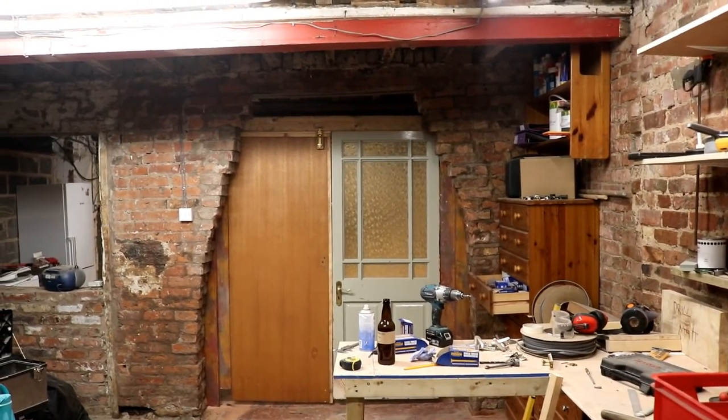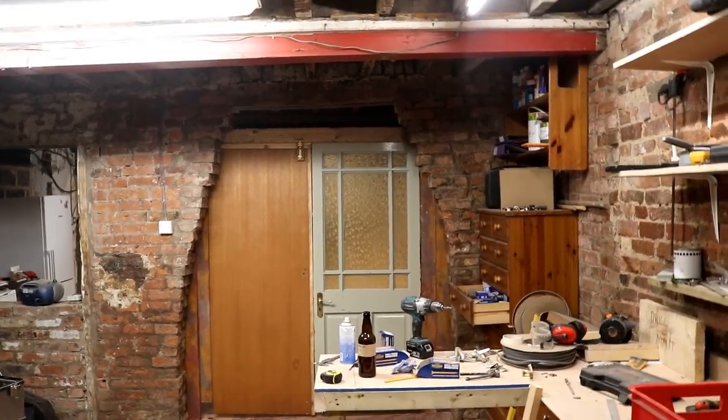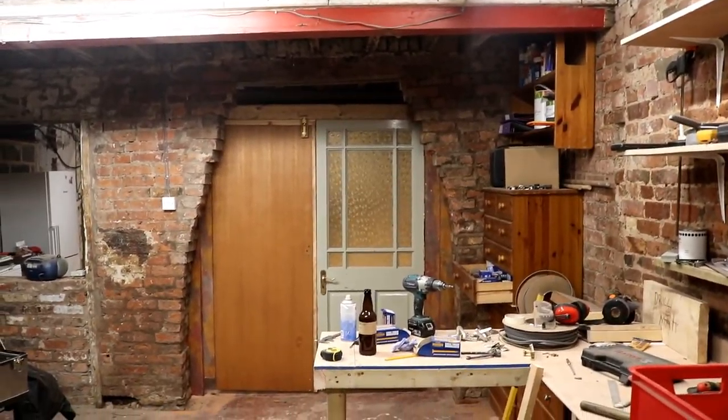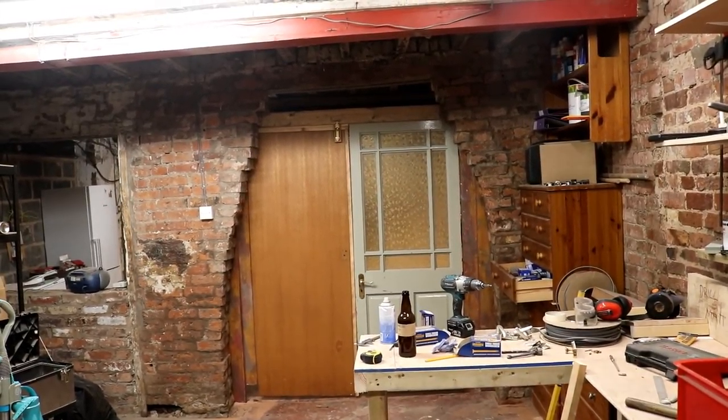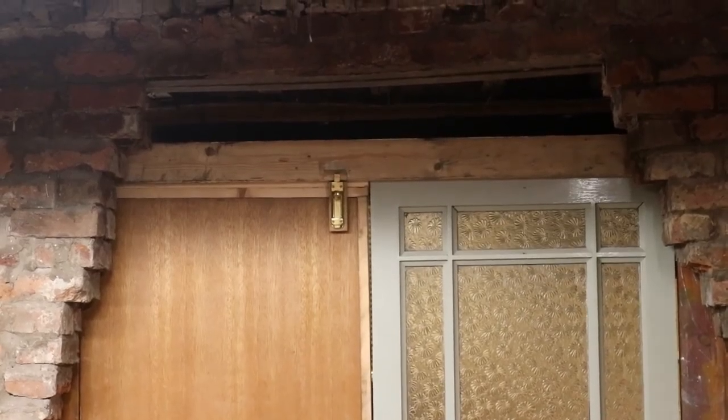Now granted, it's not the prettiest of doors. I'll give you that. But it's functional, it's free, and it's finished. Well, maybe not. We've still got a hole in the top to sort out.